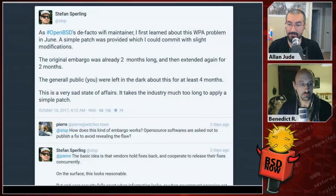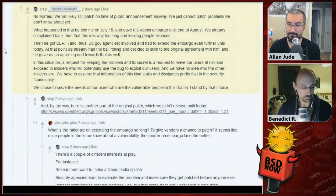But then on the Lobsters site, he actually had a more detailed response, saying when they got CERT involved, and thus the U.S. government agencies, and had to extend the embargo even further until Monday, October 16th, at that point, we had already had the ball rolling and decided to stick to the original agreement of the embargo date of August 30th. And he gave us an agreed nod towards doing that.